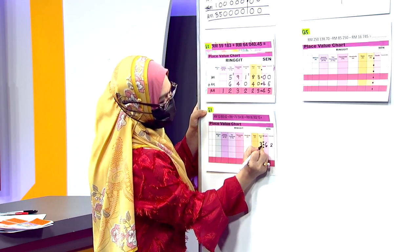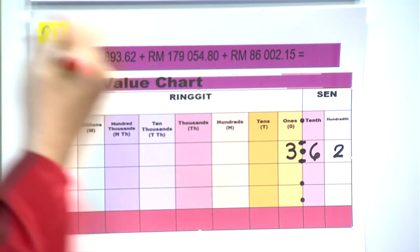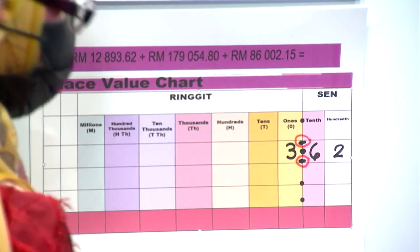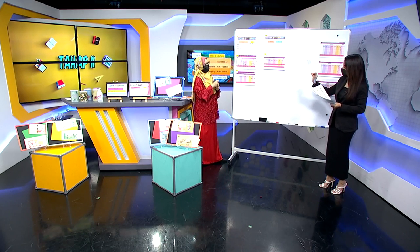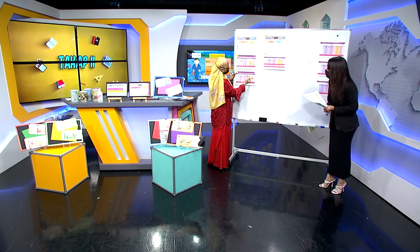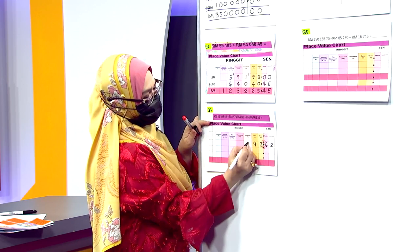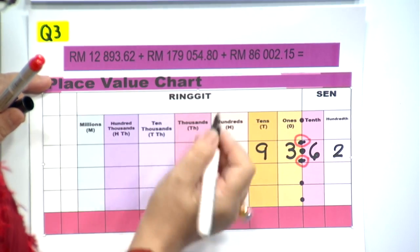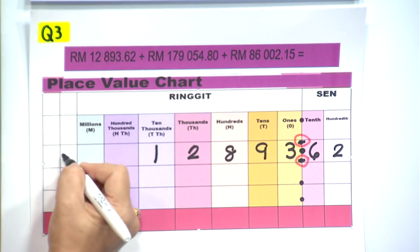So I give you another circle, this one. So these two are wrong, right, teacher? Okay. So put it in the middle of the box. Number 6. Number 9 to 10 tens. Ringgit. 800. 2,000. And 1. 10,000.